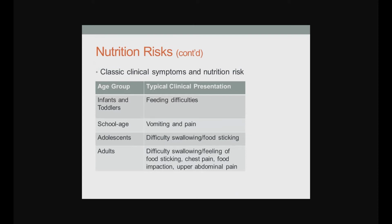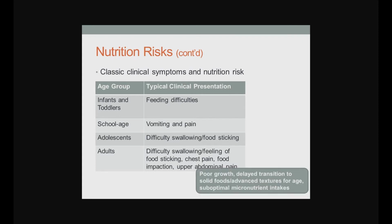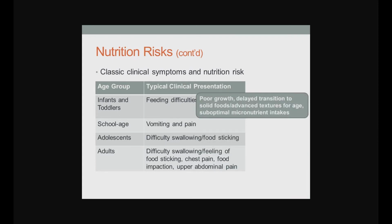This slide, we're talking about classic clinical symptoms and nutrition risk. So here in this first table, you can see the typical clinical presentation for each food group, starting with infants and toddlers, obviously feeding difficulties, which can lead to lots of things like poor weight gain, poor growth, and so on. They can also experience delayed transition, so not able to take solid foods, purees, to soft solids, and so on. And then overall, because of all of these things, can end up with less than adequate vitamin and mineral intake.